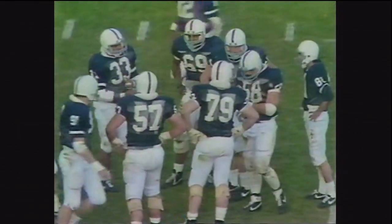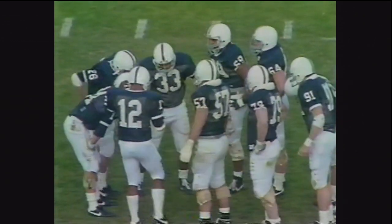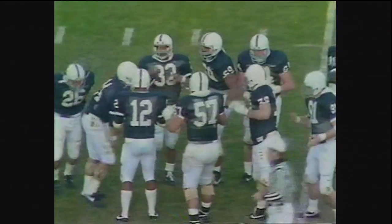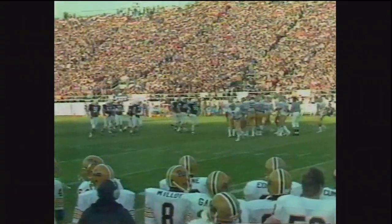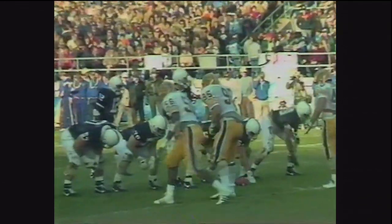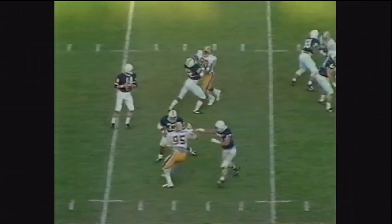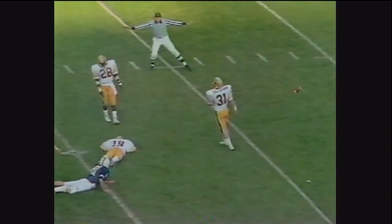And when you get in that 2nd and 9 situation, the advantage goes to the defense, obviously. Tony Mumford into the game, replacing Dozier. 2nd down and 9. Schaefer, 2 out of 3. Got some time now. Throws over the middle, wide open. It was almost intercepted. It should have been intercepted by Terrell Austin.